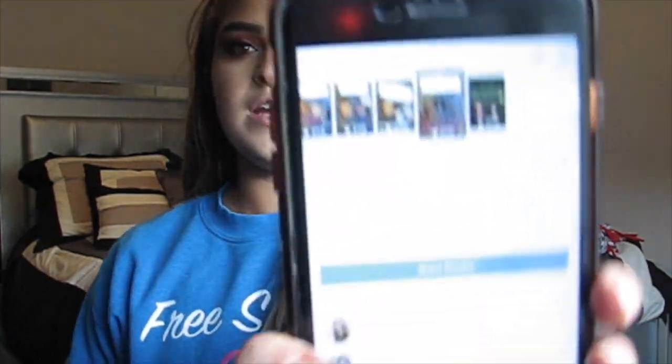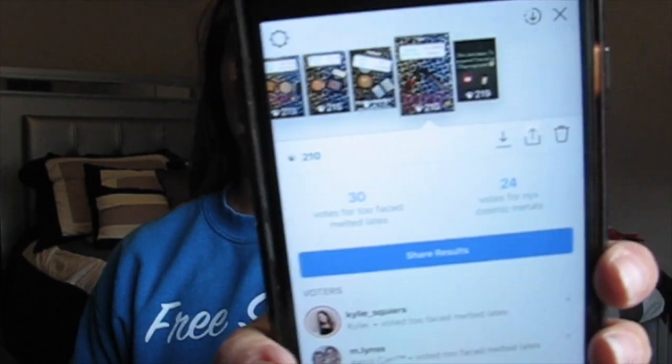But it's just a metallic lipstick, basically. This one barely won, actually, which I was kind of mad about because I wanted to use the nude one. But it's fine, we're going to use this one today. So 30 of you actually chose the latex, and 24 of you only chose the NYX. So it didn't win by that much, but I'm just kind of a brat and didn't want to use that one. Real quick though, I am going to apply a lip liner.